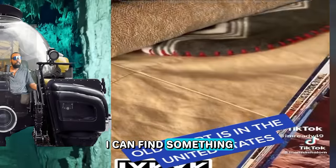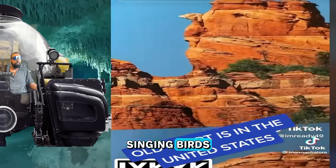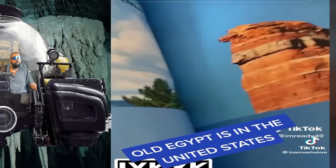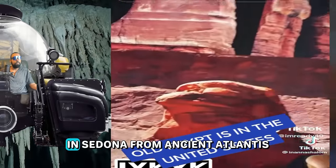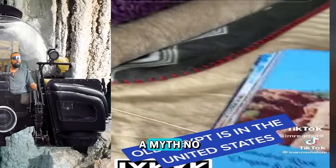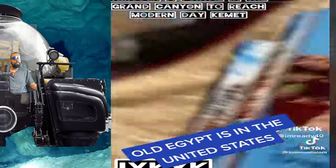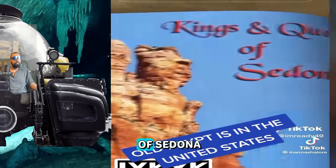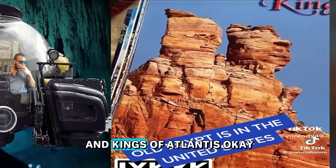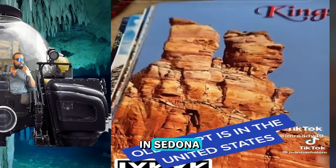Let me see if I can find something else that I thought would be really interesting. Singing birds. These are bird beings, you guys. Again, bird beings are in the rocks. These are ancient temples in Sedona from ancient Atlantis. They try to say that Atlantis is a fable, a myth. No, it is not. It predates Kemet, okay? Queens and kings of Sedona, Atlantean queens and kings. These are the queens and kings of Atlantis, okay? Carved within the rocks in Sedona.